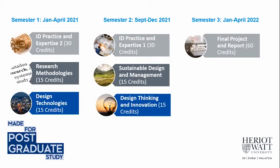This slide is for those of you considering entry in January 2021. Semester 1 runs from January to April and covers 3 modules. Semester 2 will start in September 2021 and run till December 2021. All of Semester 3 will be from January to April 2022, and you will be supervised on the final major project.